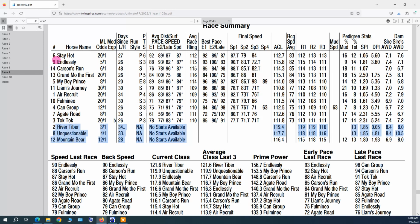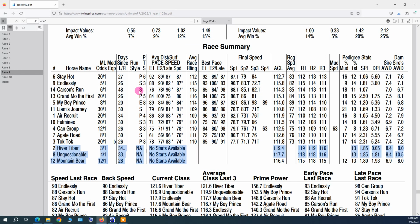I'm not in love with a lot of the U.S. horses in here. The ones that I would consider for the win would be the 9 Endlessly and number 14 Carson's Run. I really like number 14 Carson's Run as the best American horse, but the 14 post kind of knocks that down a little bit. So I've kind of maybe got to lean on Endlessly a little bit more first. Looking for long shots in this race, it's kind of tricky.